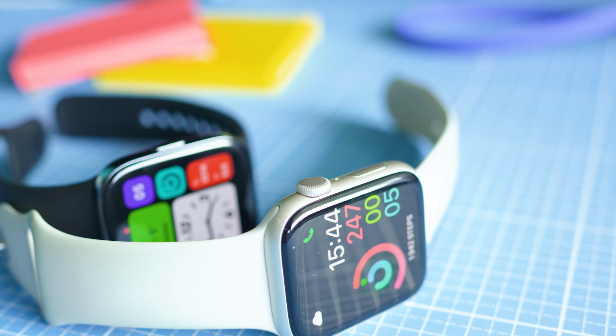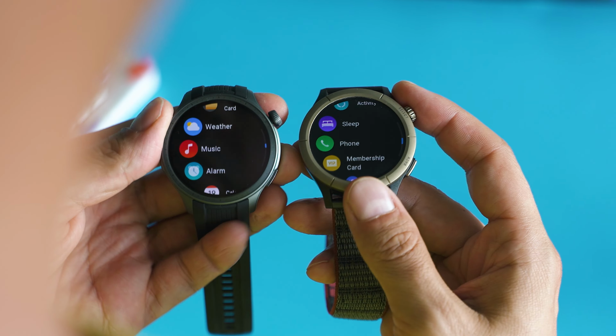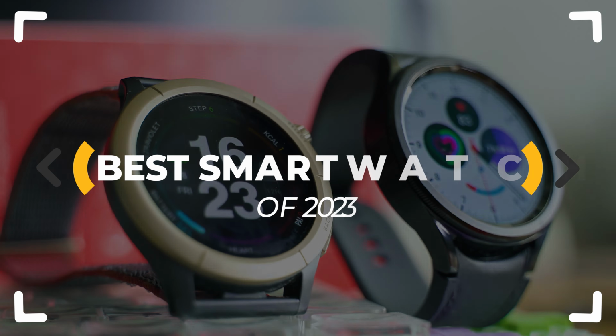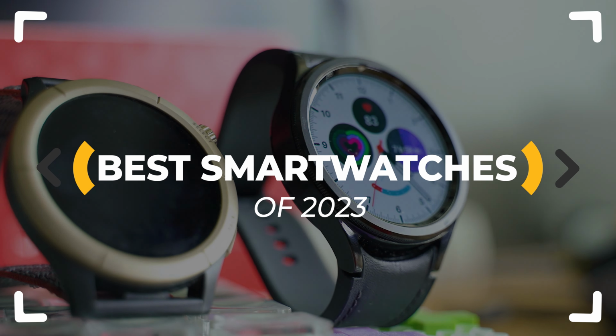Which is the best smartwatch money can buy in 2023? Which one works with Android phones? Which one works with iOS? Here are a bunch of the best that I've personally inspected throughout this year, and I want to let you know why I fully recommend this. Let's inspect!